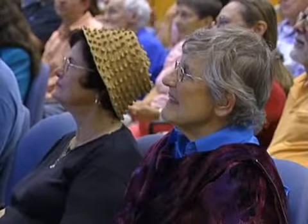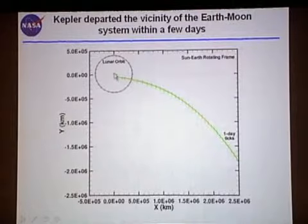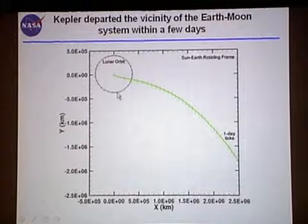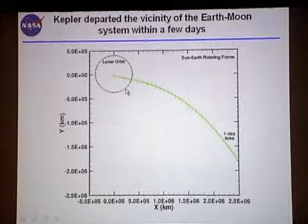So here's another plot that shows the trajectory of the spacecraft. This is looking down again on the orbital plane of the Earth. So here's the Earth at time 0. This is the orbit of the Moon, and these tick marks are one-day intervals. So this was the location of the Moon when we launched on March 6th.